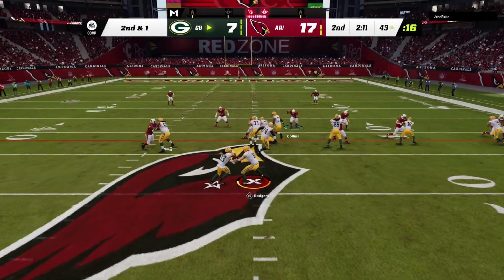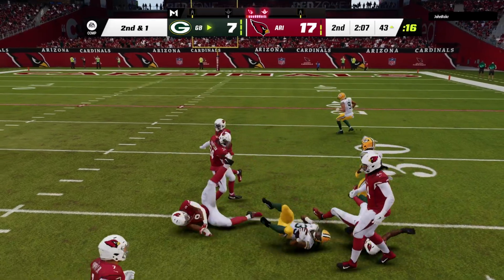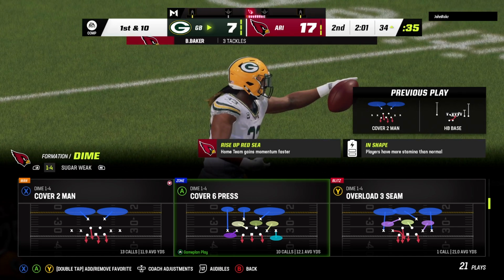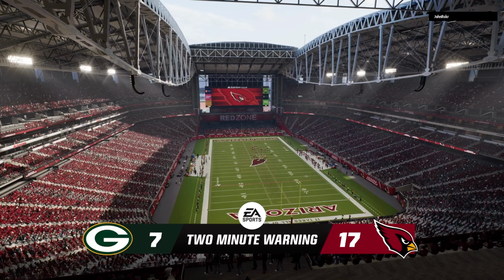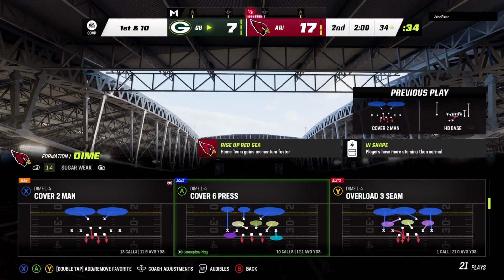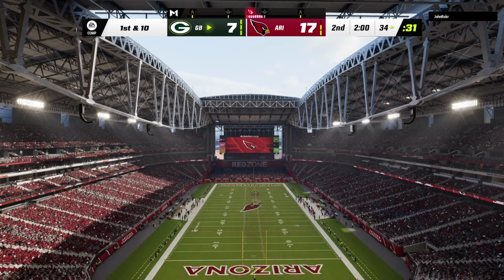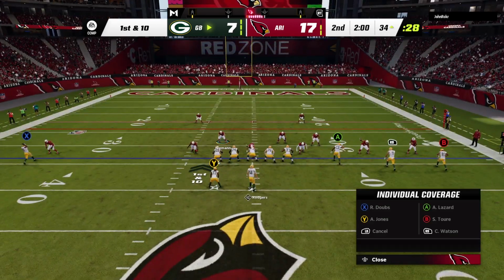On 2nd down, it's Jones. And good space to operate there as he takes this down inside the 35-yard line. That'll be a pickup of 10 as they try to recover from this 10-point deficit. 2 minutes remaining in this first half of football. From the 34 now, here's 1st and 10.